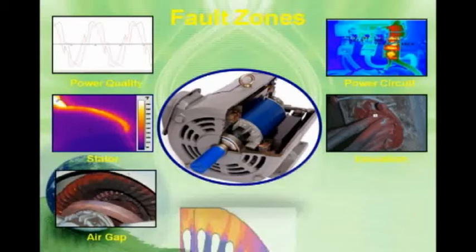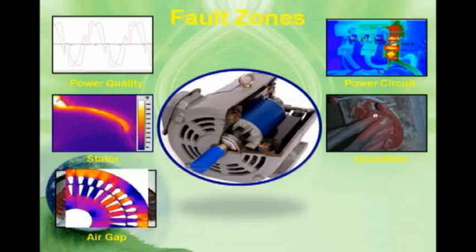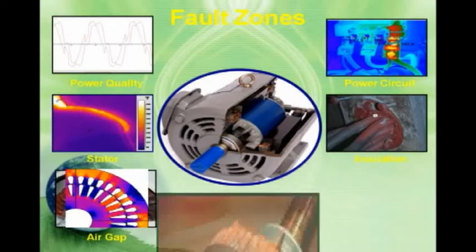The fifth fault zone is the air gap, which is the space between the stator and the rotating element, or the rotor, of the motor. That should be a nice, even air gap all the way around, and sometimes that does not happen. As a result, you can create electrical noise, vibration, and bearing failures. You can create a lot of things from that air gap anomaly. Worst case, a rotor stator rub.